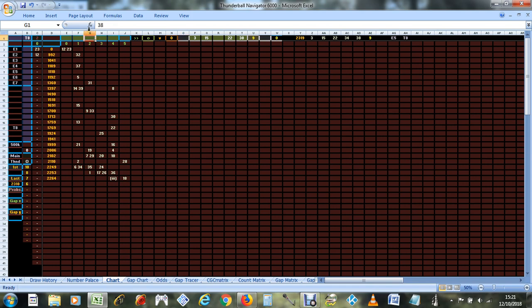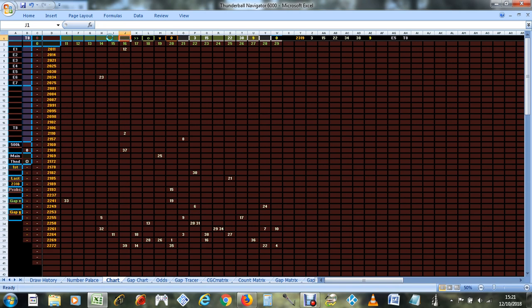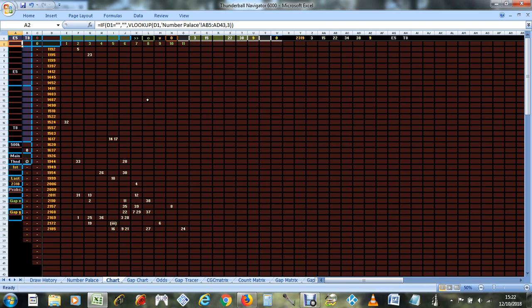So let's see what we get for Thunderball number 9. I'm not seeing it stand out much on any of these charts. So let's see what we get if we narrow it down to the machine and the set of balls as well that we used. So nothing outstanding on that.